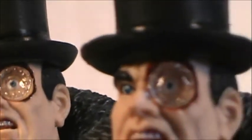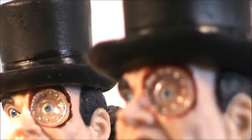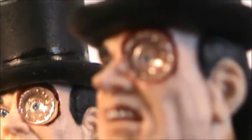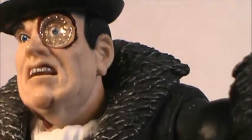Their faces look pretty much the same. The blood around the monocle, or the glass bottle, as it were, is a little bit redder on the 2-pack than it is on the original, so it kind of gives it a little more creepy-ish look. The goiter, or the voice box, is basically the same here.